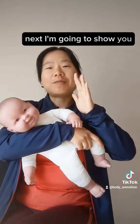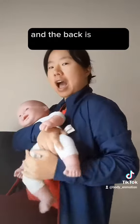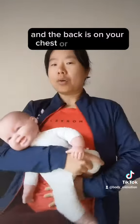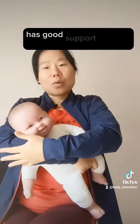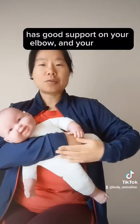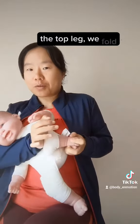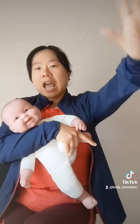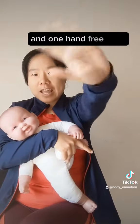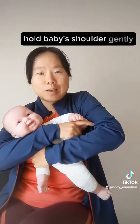Next, I'm going to show you an advanced stretch technique for your baby. Side lying, your baby's face outside and the back is on your chest or on your belly. Baby's head has good support on your elbow, and your forearm crosses on baby's belly. The top leg, we fold the top leg and support it in the support position, and one free hand holds baby's shoulder. Hold baby's shoulder gently, gently.